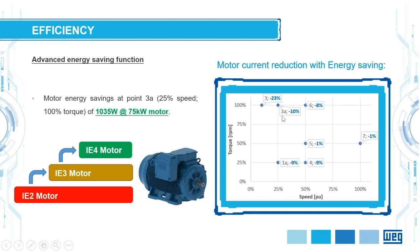That means we are having a 10% current reduction in this application. We can save about 1,035 watts with this 75 kilowatts motor. It is a huge energy saving. It's a huge improvement in the motor efficiency.